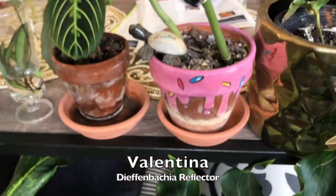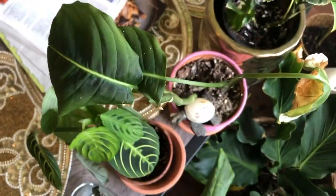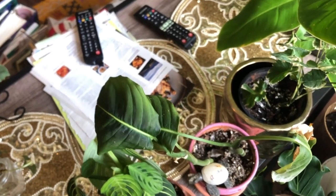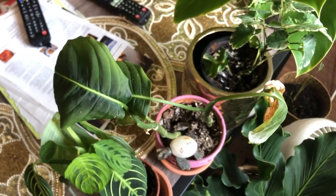This is Valentina. Okay, first of all, look at this cute handmade ice cream terracotta pot. Let's focus on that because Valentina is a different Bucephalandra. And she, as always, got spider mites. I treated the spider mites. She still is giving me nothing. Yep.